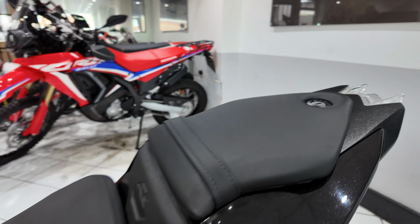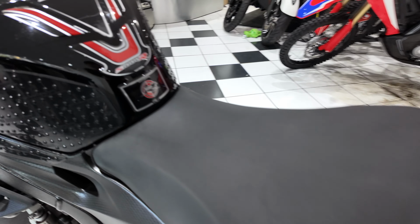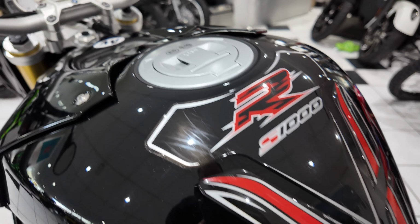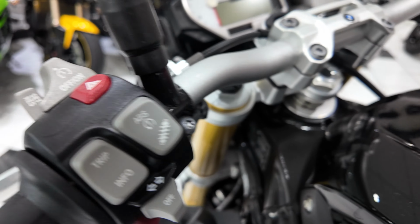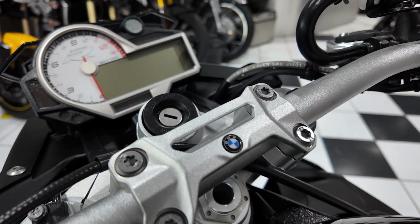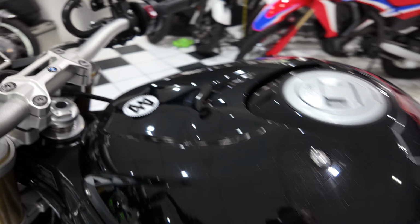So just going over the top of the bike. Seats, all in very good condition, no rips or tears. Top of the fuel tank, lovely and clean. Again, no damage. Controls, no wear and tear there. Cockpit area, again, very, very tidy. Just another shot of the right-hand controls.